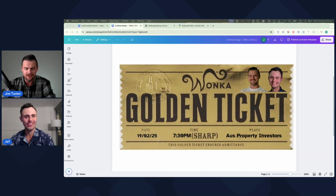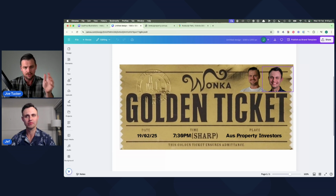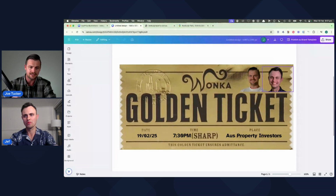But to reward anyone that signs up, the first 20 people get a golden ticket. And this isn't a Wonka golden ticket. It is an OzProp golden ticket, where we'll teach you all the tools, tricks, and tactics to go out there and find an investment grade property and location that suits your brief. Then we will go through that deal for you. You get 1 golden ticket and I will assess it. Jef will assess it, and we will go through it fundamentally and give you our thoughts, views, and opinions on that deal, whether it stacks up as a yay, or whether we'd say, hey, I'll probably pass on that. So you are getting access to the golden tickets.